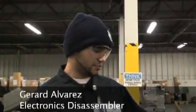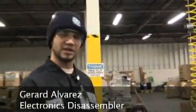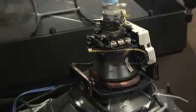The hardest thing to take apart is the TV because of the size, and it's pretty heavy. We're trying to break apart at least 300 a day. It's pretty complicated. You gotta know the screws and you gotta know the bits. Sometimes it's pretty fast, sometimes it's not. Pretty hard job.